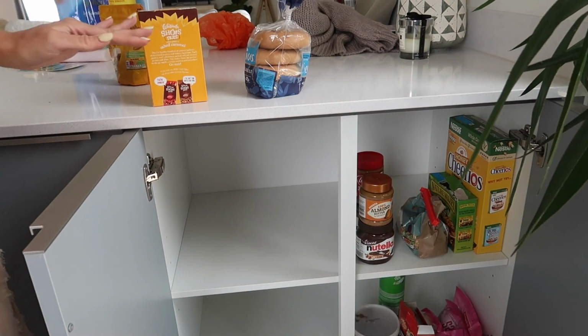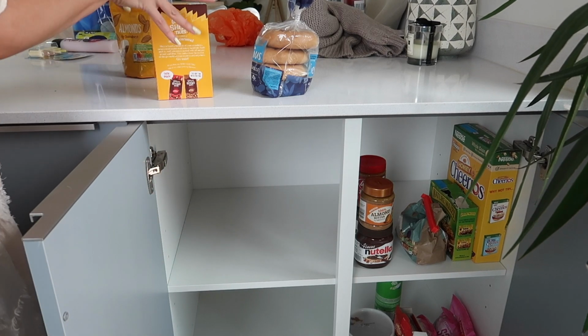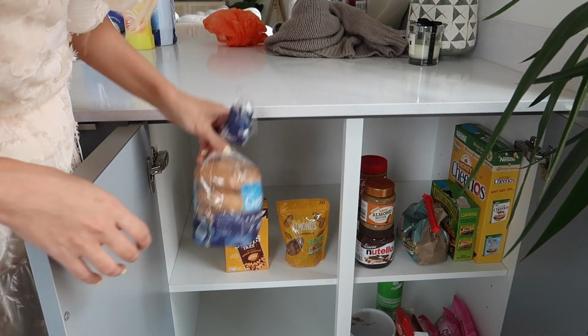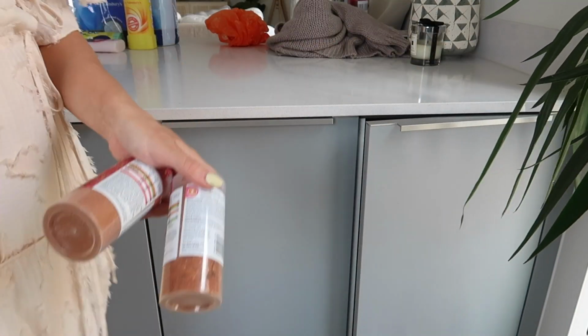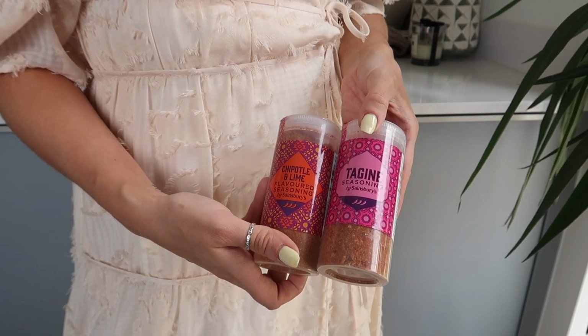So this is my cupboard that doesn't really have anything in yet, and I feel like it will get organised and sorted with time. But I'm just going to add in my almonds and my little snack things there, and also the bagels. I don't have enough to justify not putting them neatly. And that's that cupboard. And then we're going to pop these in the cupboard above the oven quickly. So I just picked up a tagine and a chipotle and lime spices. And that is basically how I organise my kitchen and where I've put everything for now.